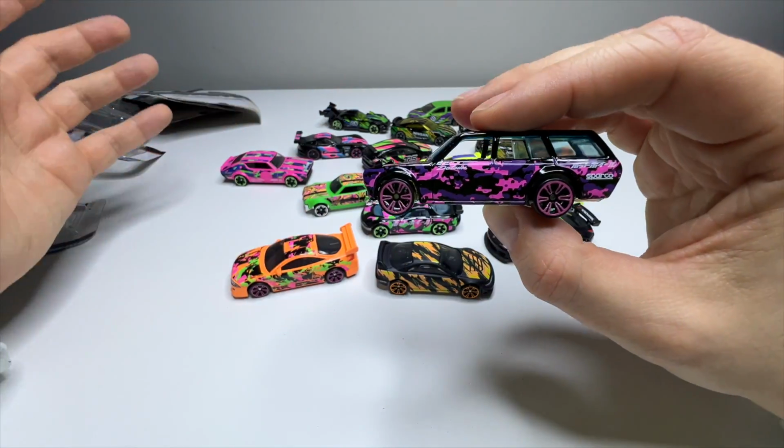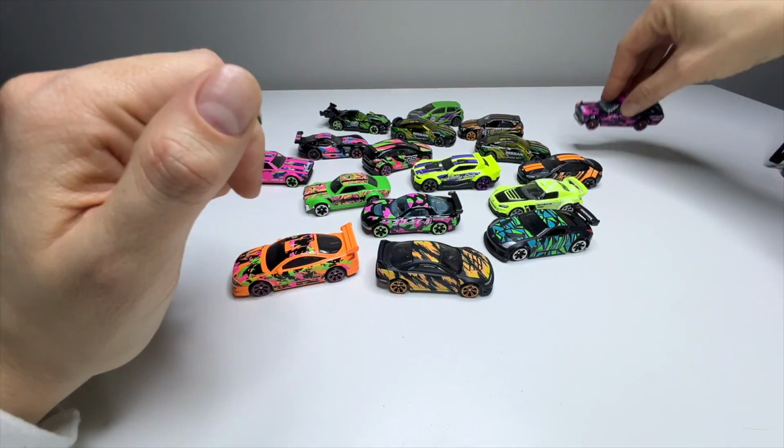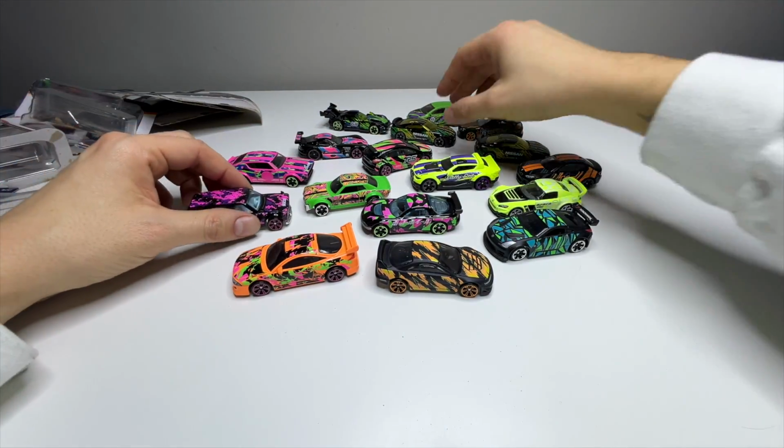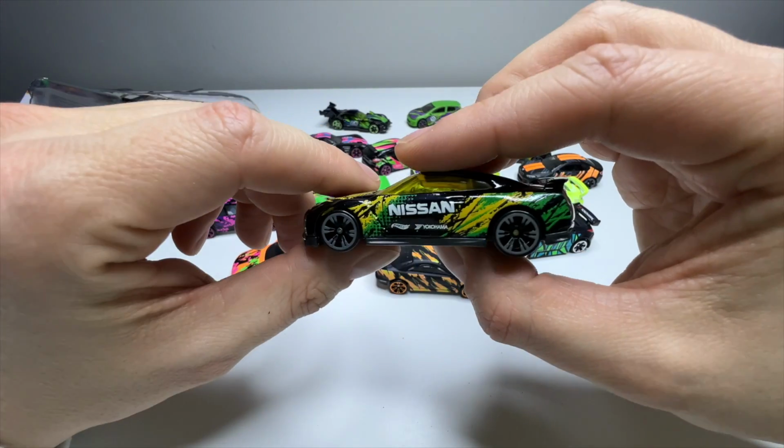It's got extra novelty, good castings. The paint jobs are unique. It's got good wheels. So it's a 3 for 3 there. Not too bad. Even if they don't glow, the castings still look really good. Like that GTR looks pretty nice.